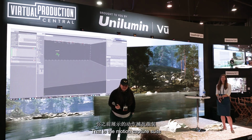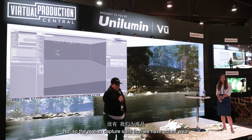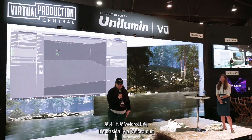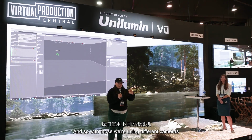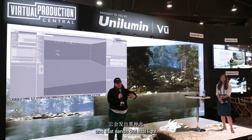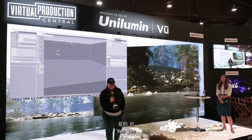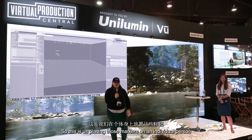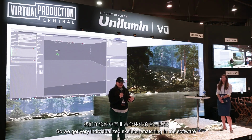I was just going to ask, is the motion capture suits that you showed earlier, are you using the planner product for it? No, so the motion capture suits that we have actors or talent wear for doing full body motion capture, it's basically a Velcro suit, and we're sticking on passive markers that are painted with a retroreflective paint. With those, we're using different cameras that have an IR strobe that sends out light. The camera's looking for anything that's going to reflect that light straight back. Yes, correct. It's different from an inertial suit that has the sensors built into it. So this is us placing those markers on an individual person, so we get very individualized skeleton matching in the software.